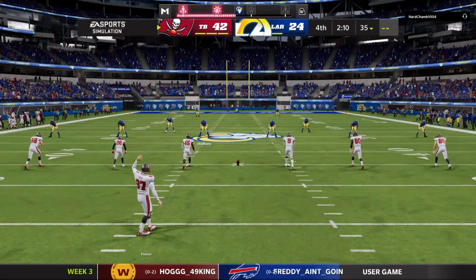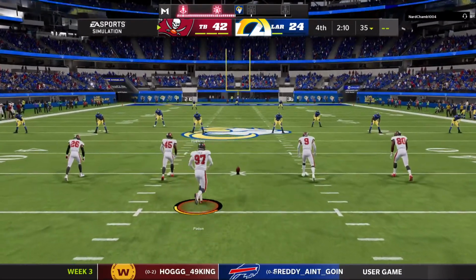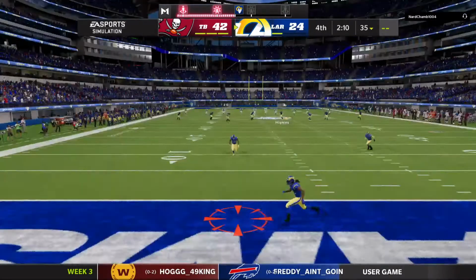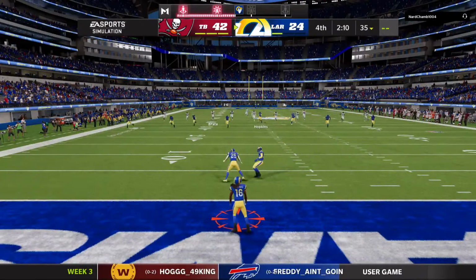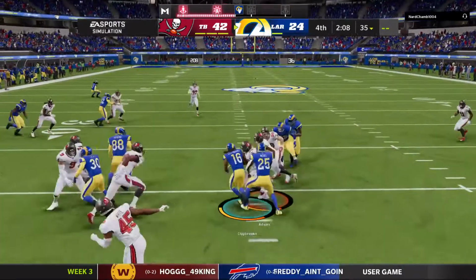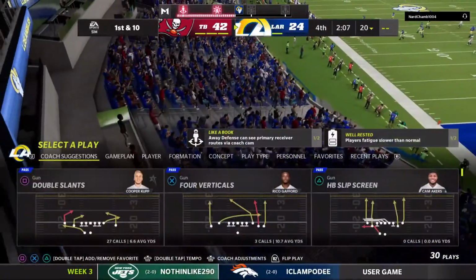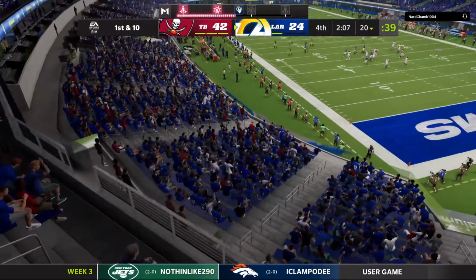Bradley Pinion the kickoff for Tampa Bay. Now Pinion with the kickoff honors following the touchdown. From the end zone comes Chris Claybrooks to return. And that decision to bring it out ends up not being a good one. Costs him about 5 yards as he's tackled at the 20.